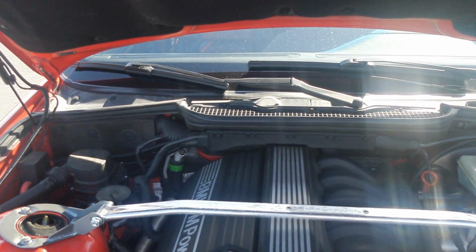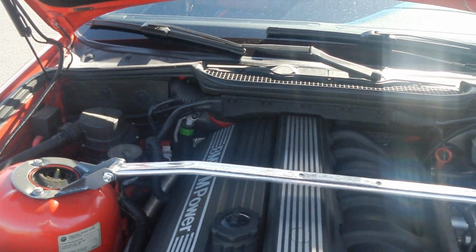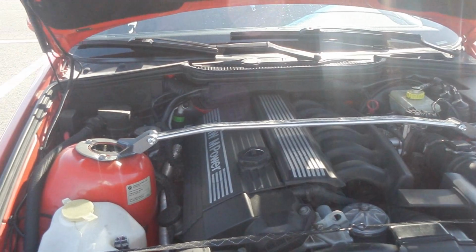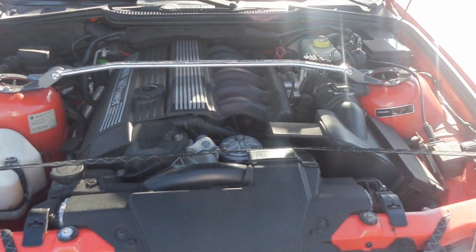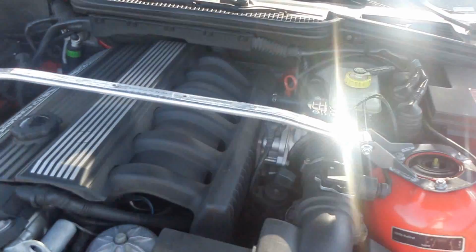So the engine here, I mean, it's all here. It's just dirty. Nothing is really deteriorated or broken or anything like that. It's just never been properly cleaned. So that's going to be a huge undertaking to clean it all up. But it's the thing, you do it once, you do it right, then you really don't have to do it much again.